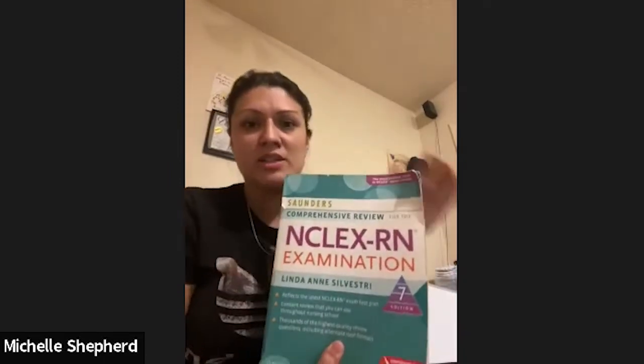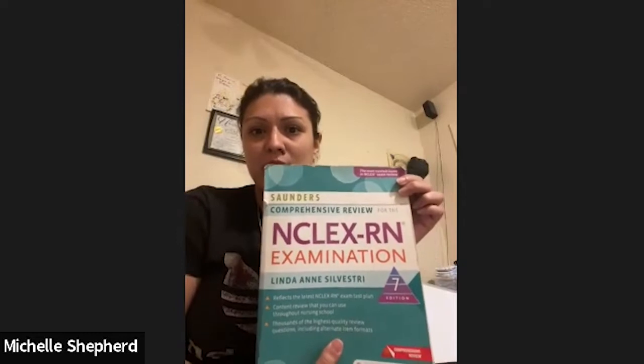And then another thing that I used, which I was kind of skeptical about, because I know when I read books, I read it and then I'm like, what did I just read? I don't understand what I read. But I went to Half Price Books and I got this Saunders NCLEX preparation. And I just really made it a priority to read at least one, I don't know what it's called, like part of a unit.